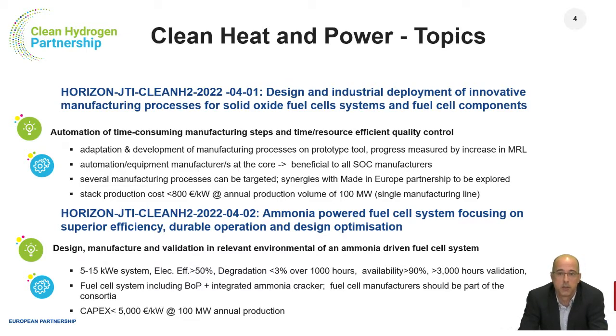But it's also important to have in mind that the topic is about setting the basis for the development of larger systems, 100 kilowatts all the way to the megawatt, for applications where ammonia is already available as a commodity, could be harbor. So it's important to have that long-term perspective in mind, even if the topic itself is targeting 5 to 15 kilowatt system.